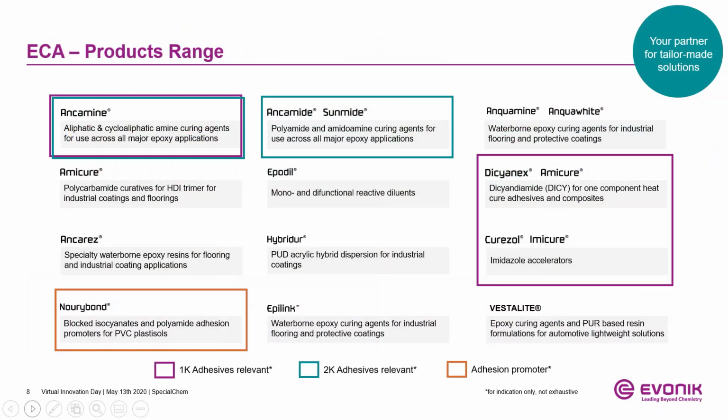Just highlighting some names that you might have come across already or that you will come across in the presentation today. That's our product range from the product name point of view. I've highlighted here the ones that are of relevance for the adhesives and sealants market. Main focus for today's presentation will be in that top left area. So we are going to talk about the Ancamine products, basically, which are the toolbox of aliphatic and cyclo-aliphatic amine curing agents that can be used in a broad range of epoxy curing applications.